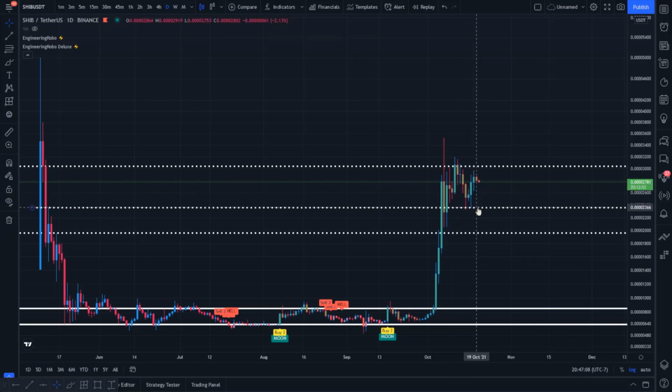I'm looking for potential continued interaction with this 2366 level as potential support for us. That could be a bullish area of accumulation. Failure to hold that will bring us down to that 1983 level. So these are going to be the key levels I'm looking for interaction with moving forward. As I mentioned, resistance overhead at 3020 will give us a hard time until we've broken it and perhaps confirmed it as support. Lots going on for Shiba Inu. Let me know down below what you're doing with this coin if you have some.